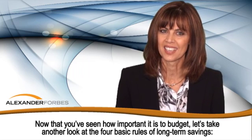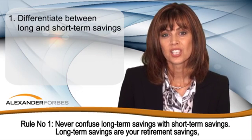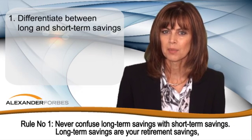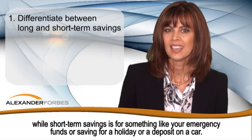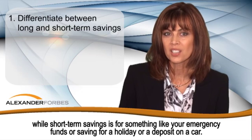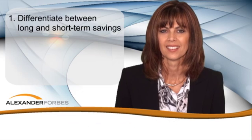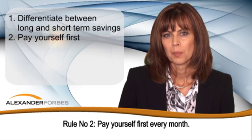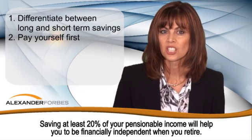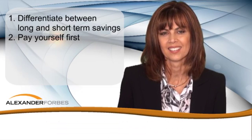Now that you've seen how important it is to budget, let's take another look at the 4 basic rules of long-term savings. Rule number 1. Never confuse long-term savings with short-term savings. Long-term savings are your retirement savings, while short-term savings is for something like your emergency funds or saving for a holiday or a deposit on a car. These savings will be invested differently. Rule number 2. Pay yourself first every month. Saving at least 20% of your pensionable income will help you to be financially independent when you retire.